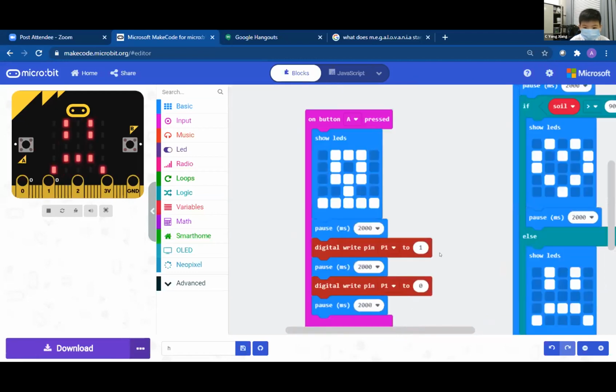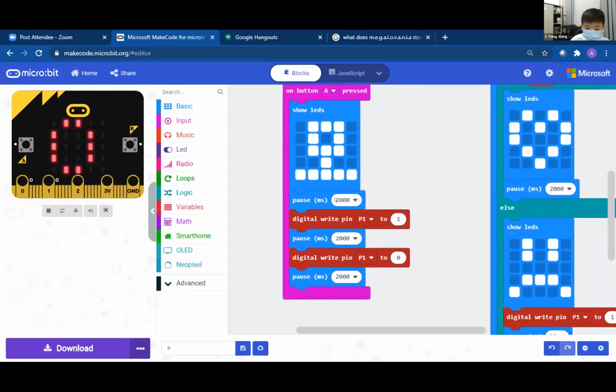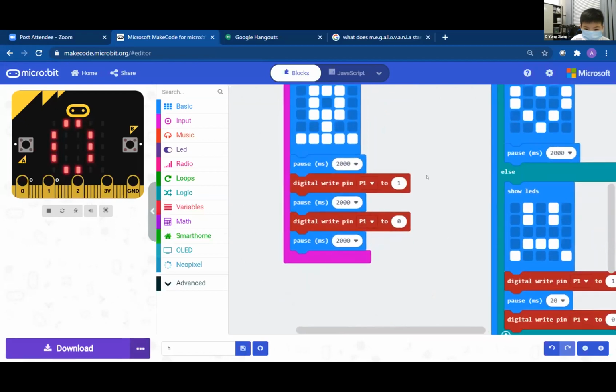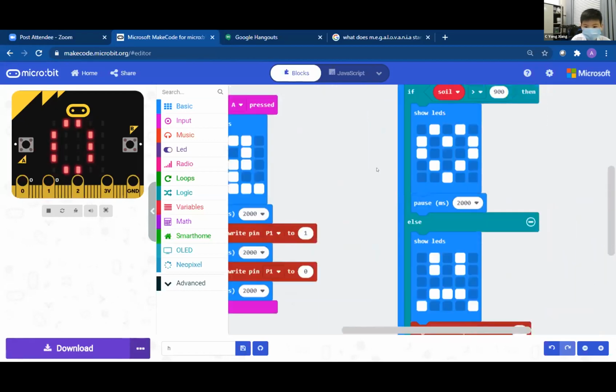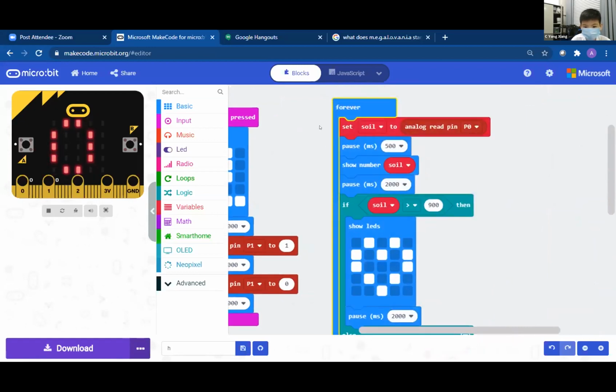Now for the manual override. When you press A, there will be these three symbols showing up. It will wait 2 seconds and turn the motor on, and then it will wait another 2 seconds to turn it off, then wait another 2 seconds to repeat the forever code.